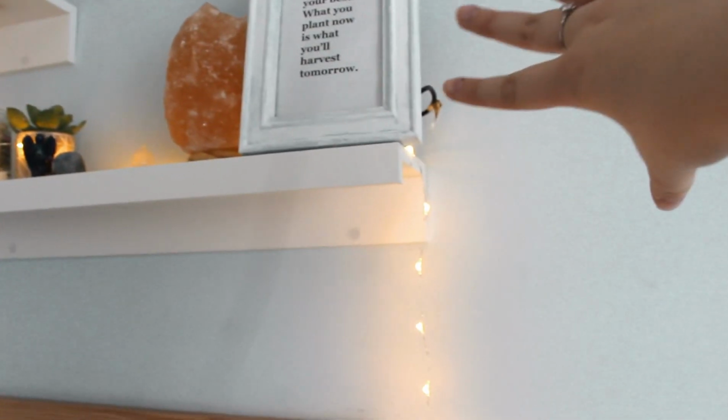And then in here, it's always do your best. What you plant now is what you harvest later. I think that's such a cute quote. Okay, moving this way from the desk, I have my closet door.